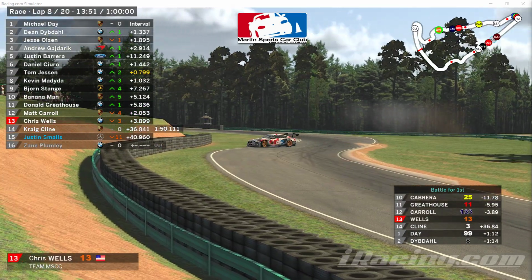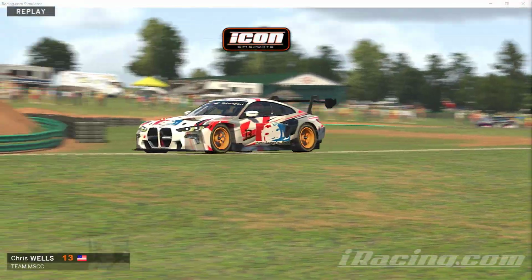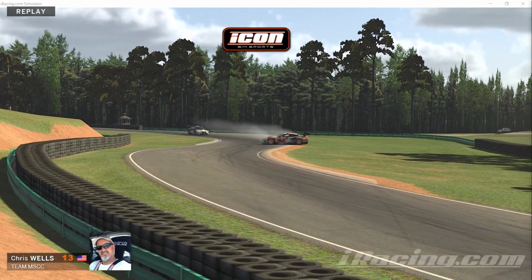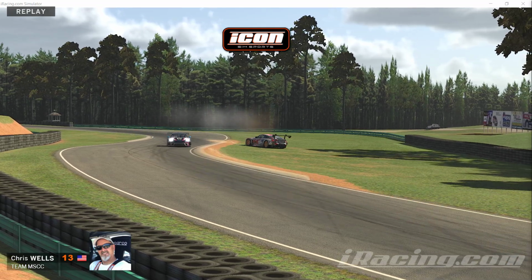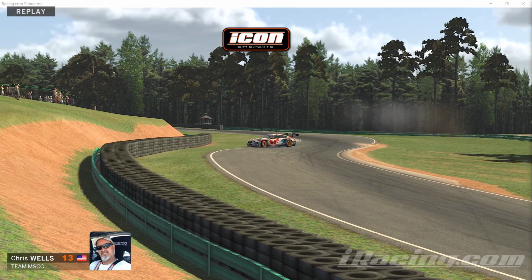We're just watching him. He crashed a big one, unfortunately, and there he is. Oh, he just lost the back end, so not too bad, as that gives places back again to the other guys. So there goes Matt Carroll, I think, after his pit stop as well.